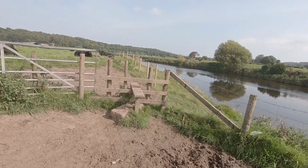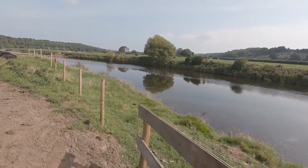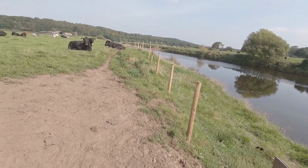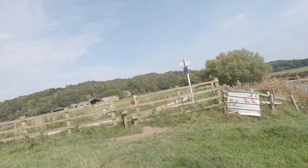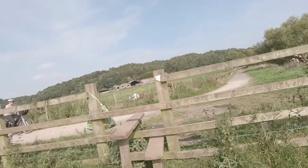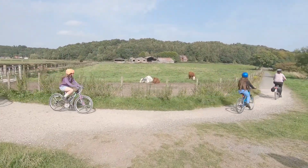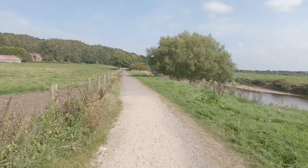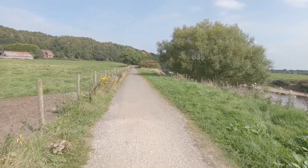So back along the river path we come to a stile which leads through another field with some cows, and then this eventually leads to another stile which leads on to the Guild Wheel. There's just some cyclists going past as we go over the stile. The Guild Wheel is a nice gravel and tarmac path that follows the course of the river at this point. So we walk along this.